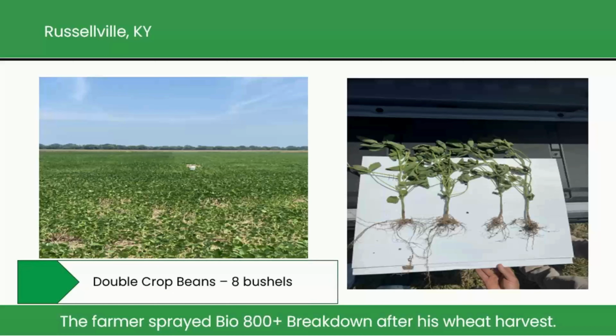That's right. Traditionally, Dave, we talk about our breakdown product, and we normally say that's for a fall use, applied on residue to help get nutrient cycling into the fall. But this customer in particular uses it in the summertime. In the South, we have the awesome advantage of a double crop situation. The customer grew wheat through the spring, harvested his wheat in late June, and then applied our breakdown product on the wheat straw to help plantability. He sprayed it on the wheat stubble and then planted into it about 2 weeks after that.